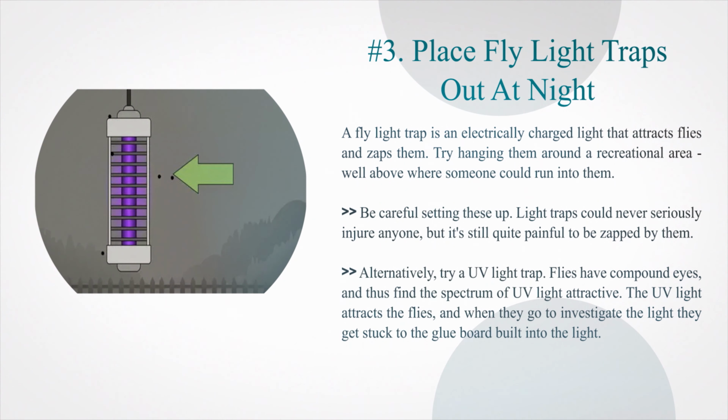Alternatively, try a UV light trap. Flies have compound eyes, and thus find the spectrum of UV light attractive. The UV light attracts the flies, and when they go to investigate the light, they get stuck to the glue board built into the light.